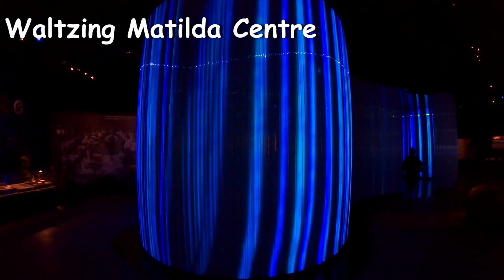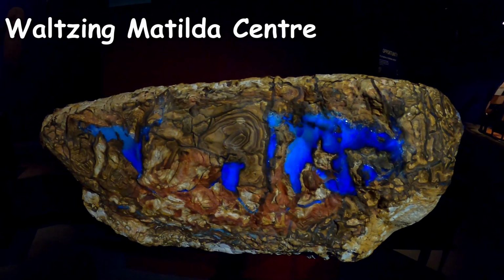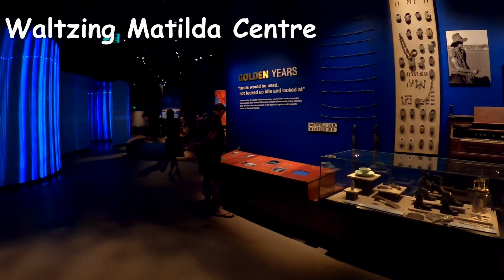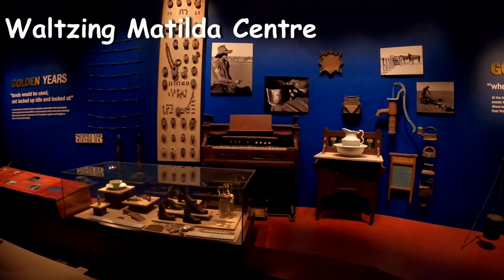The building incorporates the Waltzing Matilda legend, Aboriginal history and culture, opal mining in the area, Qantas, which we will learn more about in Longreach, and even shows you about the shearers' strike and the dinosaur trail, which is where we'll be visiting this afternoon.